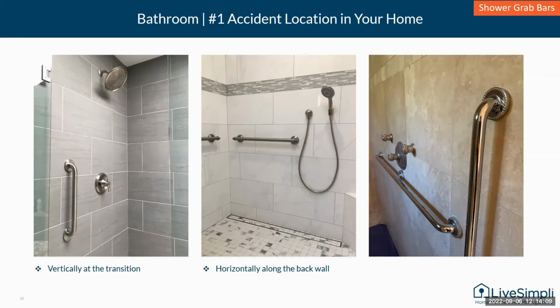If you look to the left of the screen, this is a vertical grab bar. And if you notice, it's right at the transition of the shower from when you're walking in and walking out. The other thing you want to do is place a grab bar horizontally along the back of the shower. That way, if you were to slip, there's something you can hold on to stop your fall.